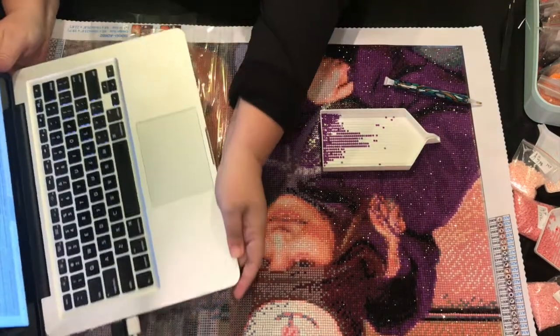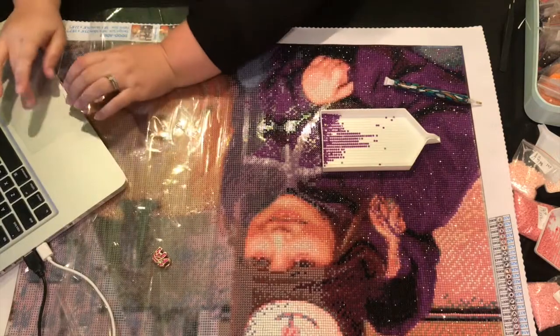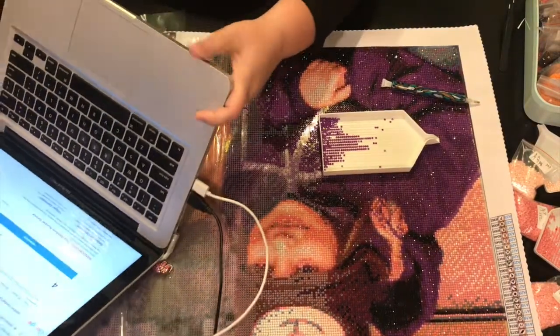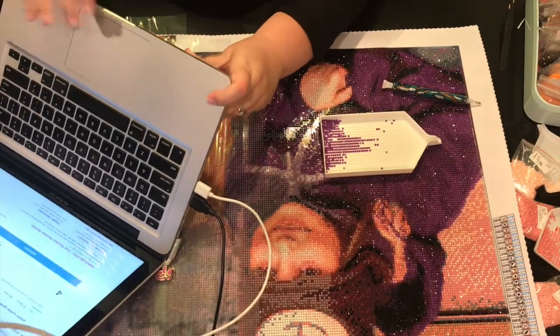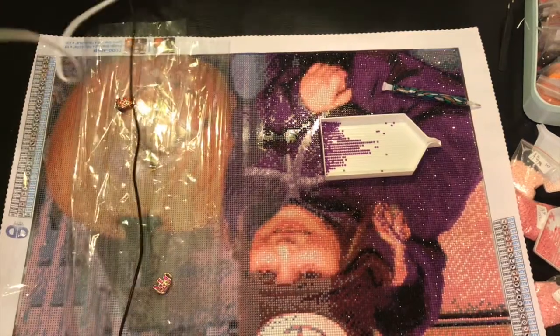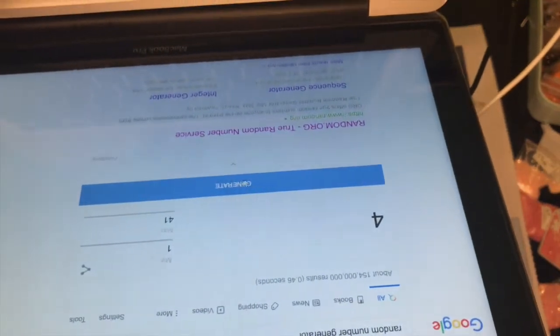Okay, so here's my computer. There's 41 people there. I'm doing the random number generator. All right, I'm going to hold it upside down so you guys can see. And I have, oops, I'm attached, people. All right. So we're going to do this upside down. So you can see there's 1 through 41 right there. 4 is from the last time we did it. I'm going to hit the generate button right here.